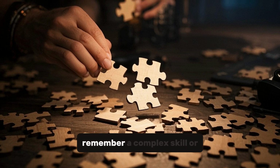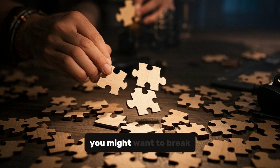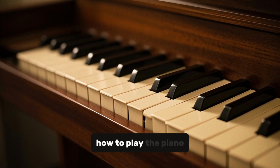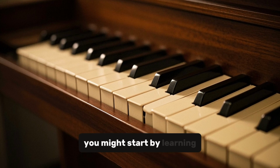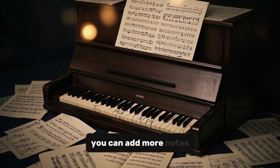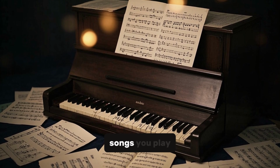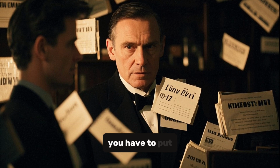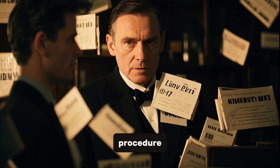Now, if you're trying to remember a complex skill or procedure, you might want to break it down into smaller chunks. For example, if you're trying to learn how to play the piano, you might start by learning how to play simple songs with just a few notes. As you get better, you can add more notes and more complexity to the songs you play. Chunking works because it reduces the amount of effort that you have to put into remembering the skill or procedure.